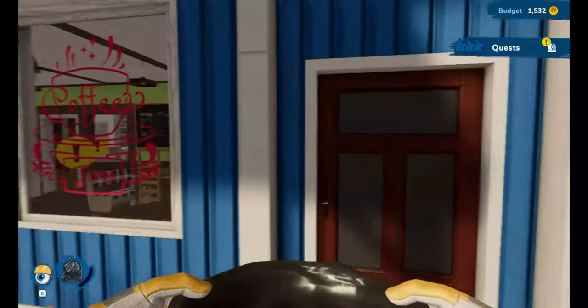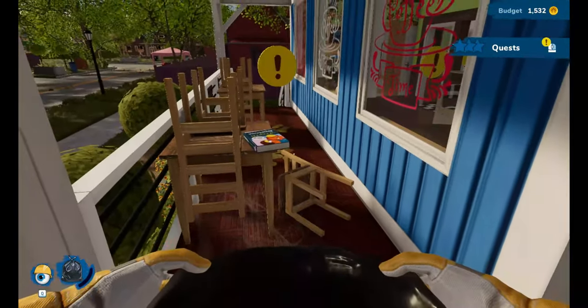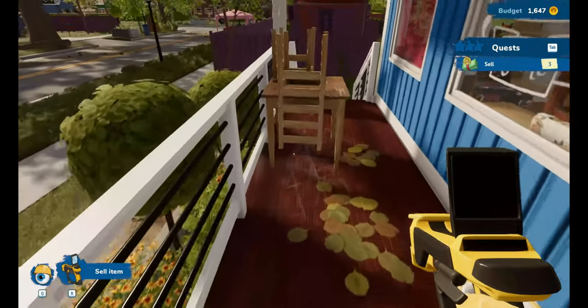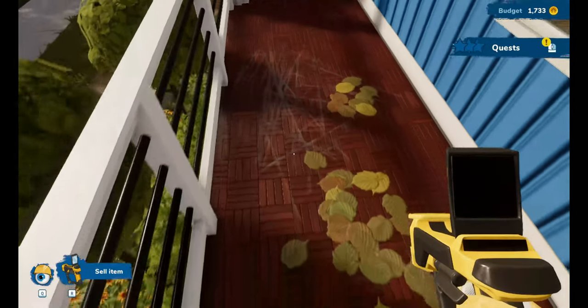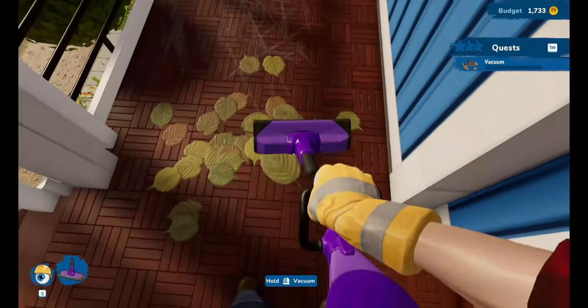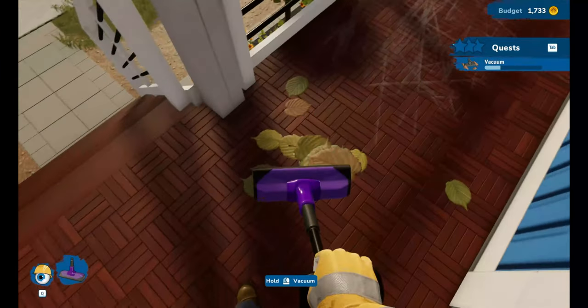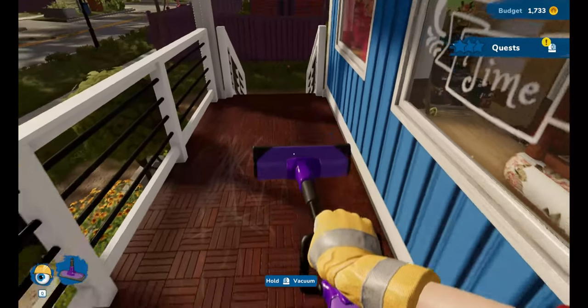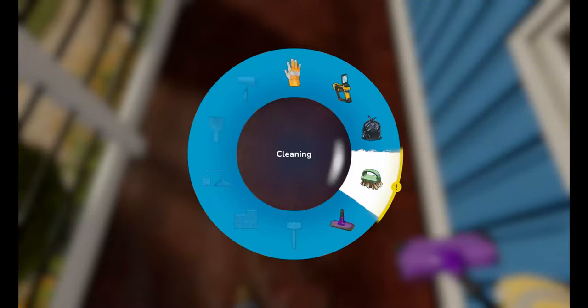Okay. Let me sell that for money. I sell all of this for money, okay. Oh, there's scratches all over the floor. I hate that. Do I vacuum these leaves? Not my usual method of cleaning up leaves, I must say. I usually just let them live their life. I'm not one for cleaning up leaves.